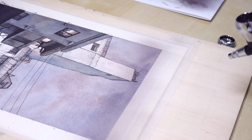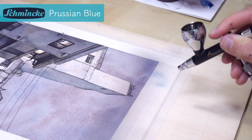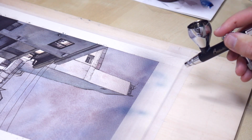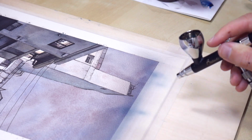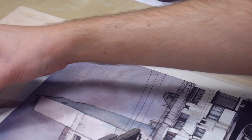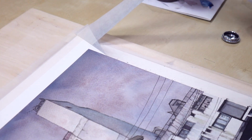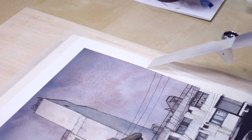I also decided to add some Prussian blue to the top of the picture to make it even more interesting. Even though I'm using the same watercolor paints as always, with an airbrush I can get this kind of soft shadow effect, which would be really hard to add to a finished picture with just brushes. And I also like the texture the airbrush gives.